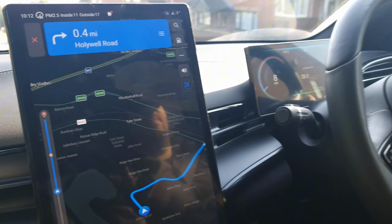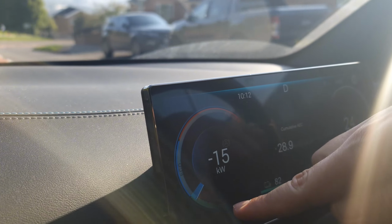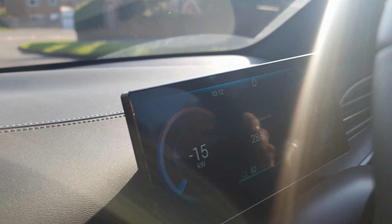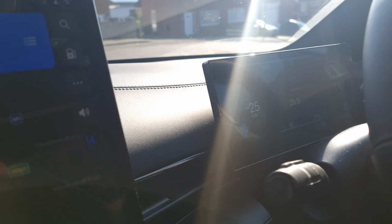When you go downhill, it goes with minus. It charges. Technically it charges. It goes with minus, and the more you hit the brake, the more it's charging.